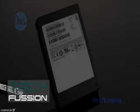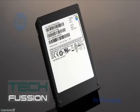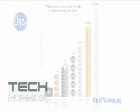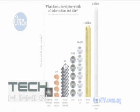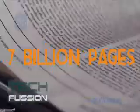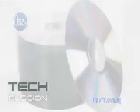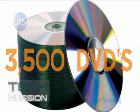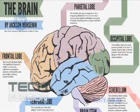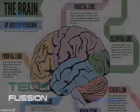So we all know 16 terabytes is about 16,000 gigabytes, but how much storage is that exactly? Here's a nice visualization to give you an idea. Please note that this visualization was made in 2008 and was for 12 terabytes. So I've gone ahead and put the extra 33% storage on top to make it 16 terabytes, and the updated numbers are about 7 billion single-spaced typewritten pages, 3,500 DVDs, or 12.8 human brains, and that's according to Raymond Kurzweil's estimate of the human brain's functional memory.